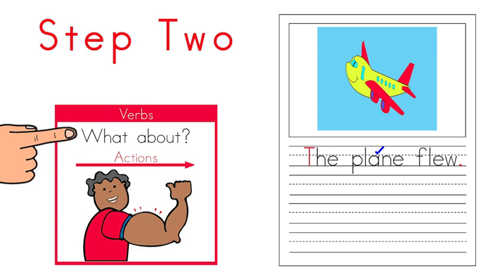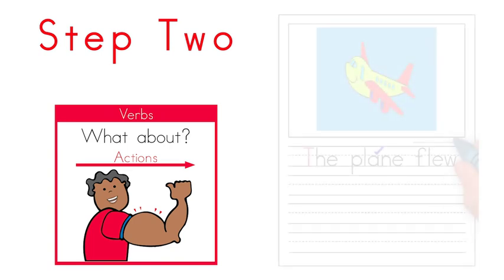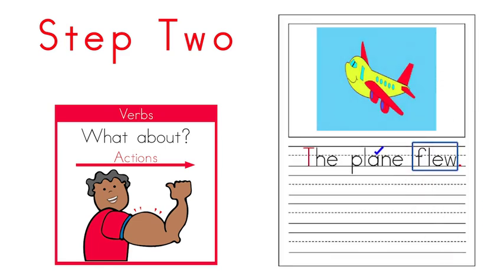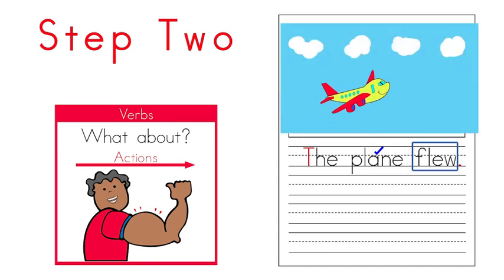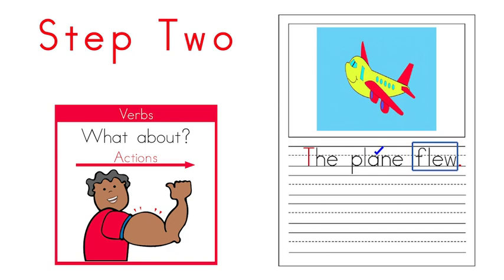What did the plane do? Flew. The plane flew. Flew is the action word. Box it. Let's watch our cartoon to check that flew is the action. Excellent work. Flew is the action of the plane. Flew is the powerful verb in our sentence. Good job. That was easy.